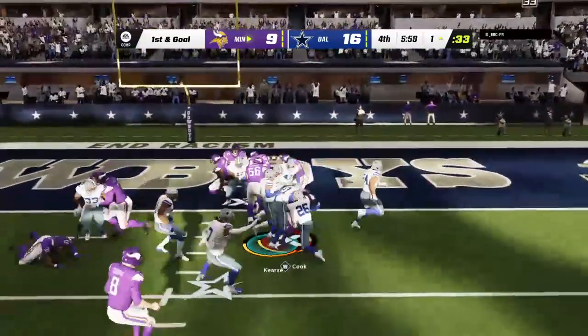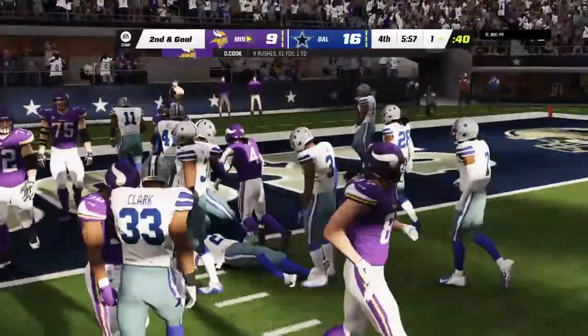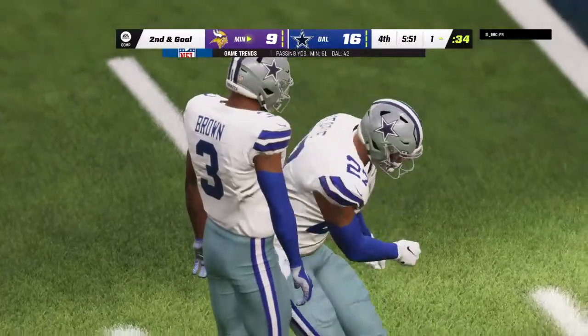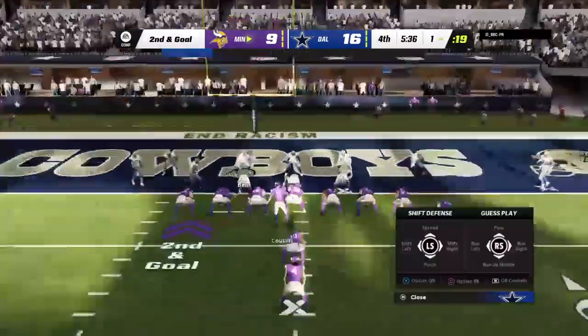Cook looking for a signal, but none forthcoming. They stopped him shy of the goal line. Calling no gain, and it's going to be 2nd and goal. They're right there at the 1. No gain, but don't let that stop you. Line back up and keep going at them.